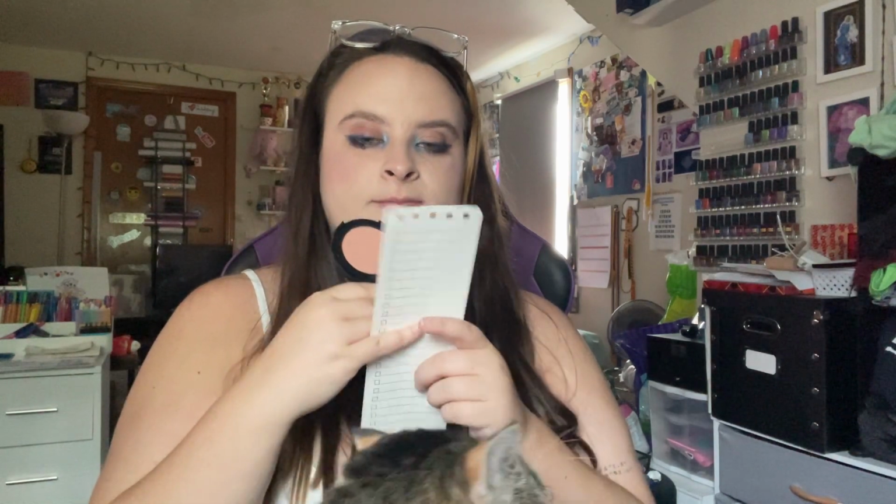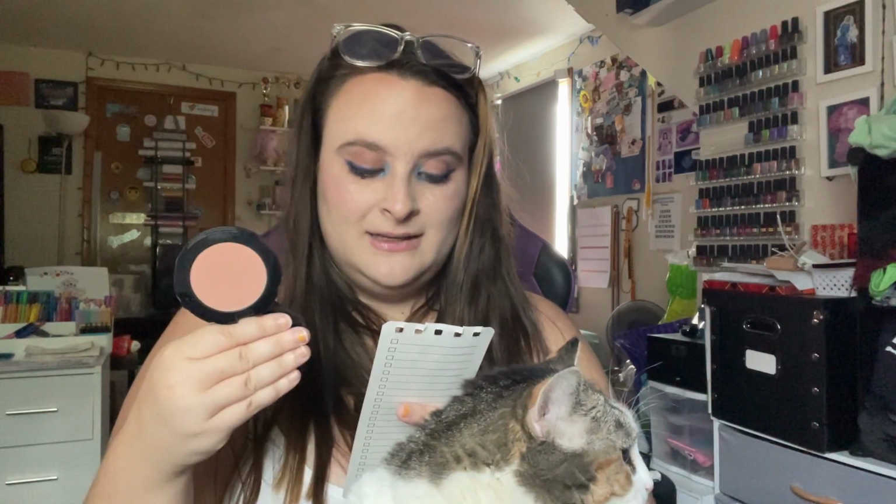For K, I have the Kendo Vegan Beauty Honeysuckle Blush. My goal with this item is to use it 26 times. Sorry, I can't read. I'm putting it on your head. My goal is to use it 26 times. Since the last update, I used it 3 times, so it has 20 uses remaining. Love it.